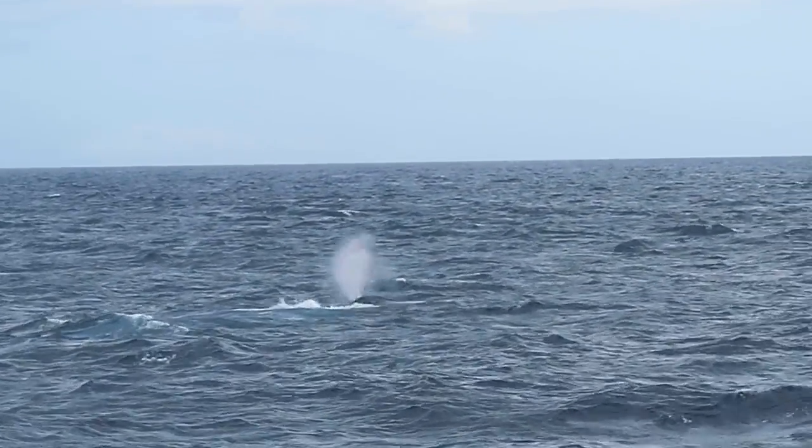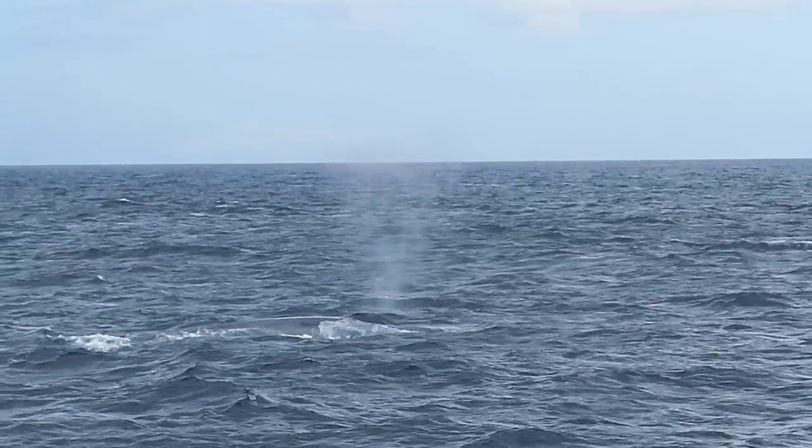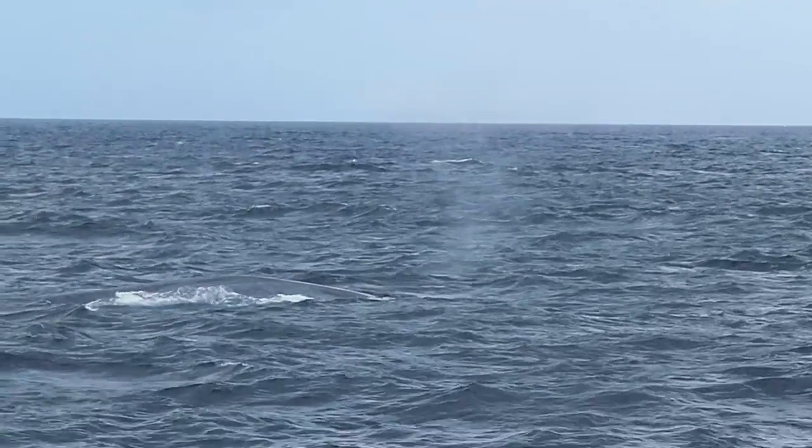Here we are in the middle of the Atlantic, in the Azores Islands, waiting to see some whales. At this time of the year, there are many migratory species. So we might be able to see. It's just there! Oh my goodness!